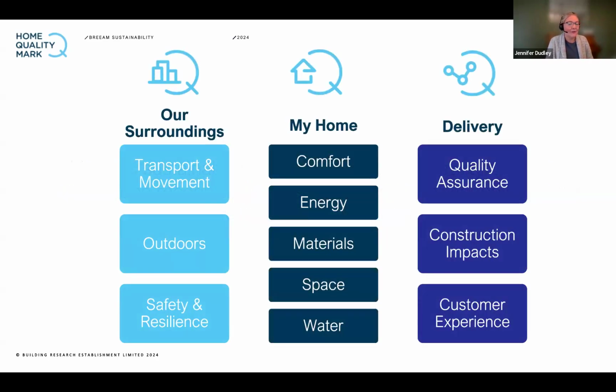we offer third-party certification. So there are a pool of over 100 HQM assessors who are able to go out and assess those homes. And once they've created their report, they will submit that to BRE for quality assurance. And then importantly, HQM, like BREEAM, only recognises performance that has gone above the regulatory minimum. So think of any achievement against HQM as Michelin star, like any achievement is great and should be celebrated.